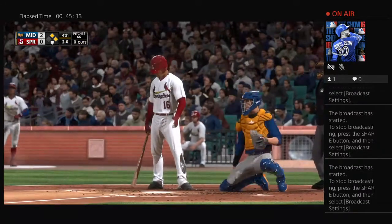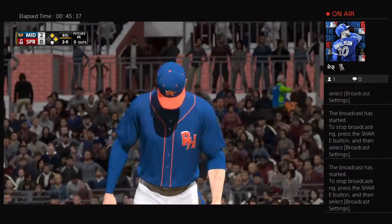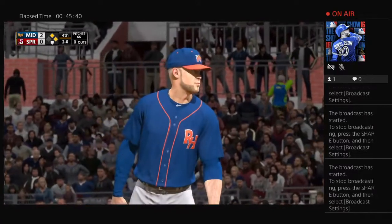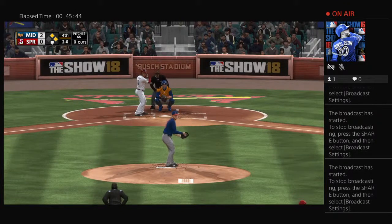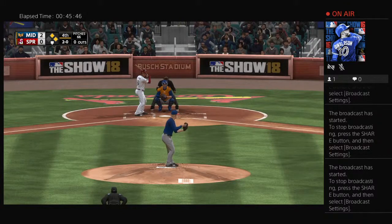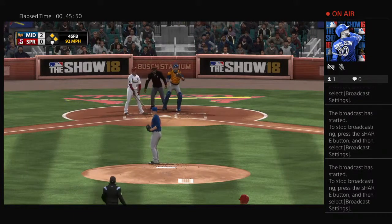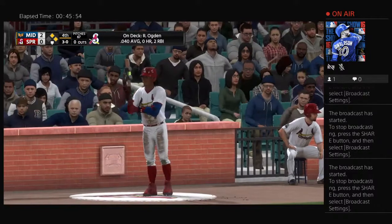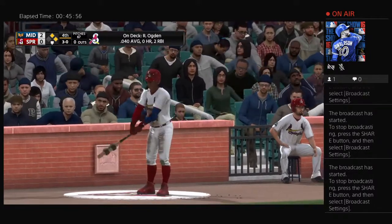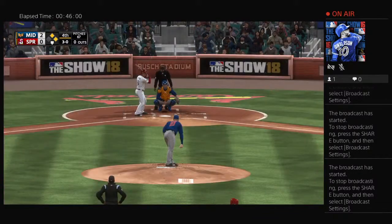It's 2-0 now. Boy, he better get it back together here quick because he's got 2 guys on already. He's starting to lose location of that strike zone. He's got to throw a strike right here. Too tight with that one. 3-0. None out, runners at first and second.